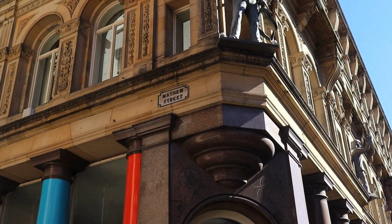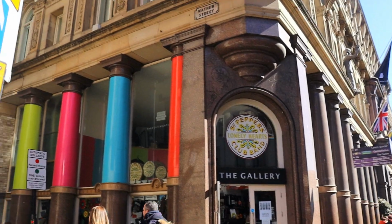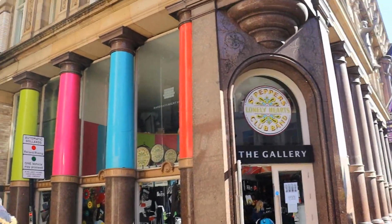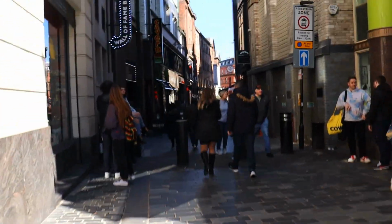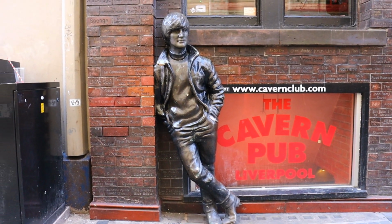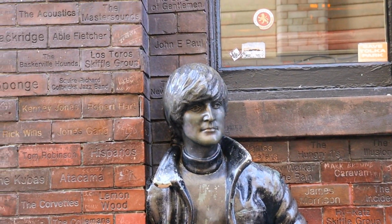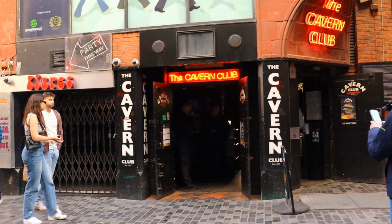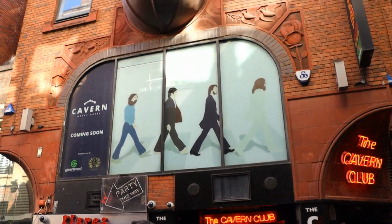It's Matthew Street. This is the street where the Cavern Club is. So let's go see that. This is literally the most Beatle-y street I've ever seen. Everything's just themed. All the colours. It's like his album cover. They changed his hair though. It's the Cavern Club. That's where the Beatles did their stuff.